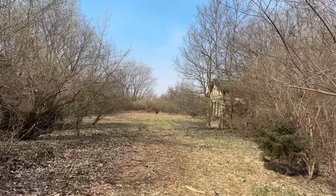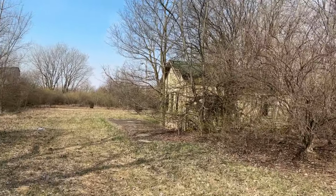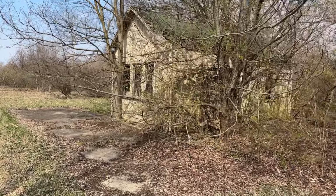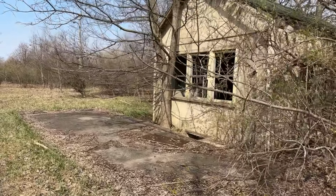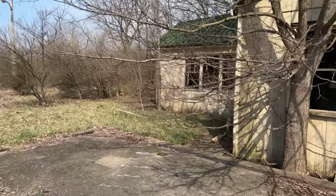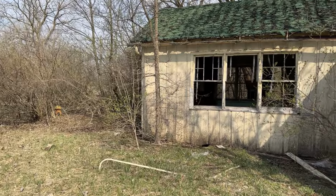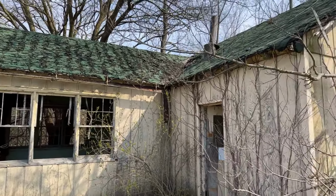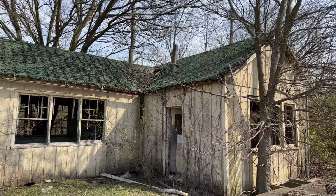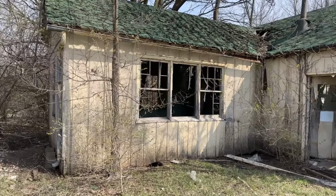There's a rabbit that just ran across the path. There's a structure on my right and a structure on my left. Let's look at the structure on my right first. Let's see what we have here. It's an L-shaped building. Probably dates back to the 1940s, as most of these buildings do.